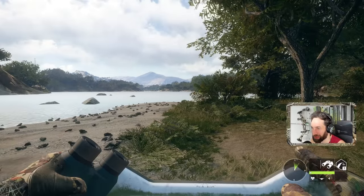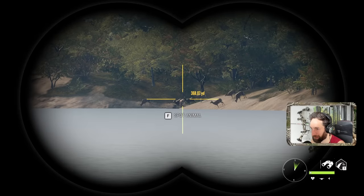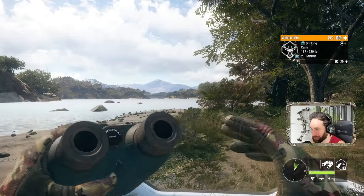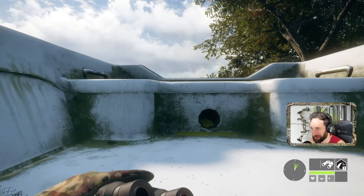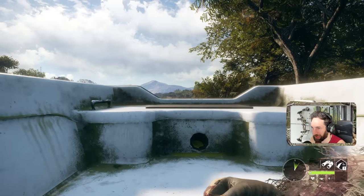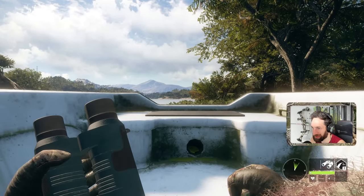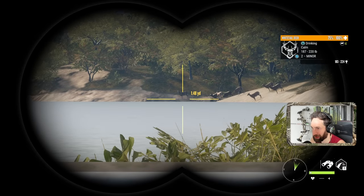And I don't think we're going to be able to call these bucks in. Not only that, the wind is blowing right directly towards them. But that is lined up absolutely beautifully for a 360 yard plus shot right there. So let's back up here and get up on the seat and go for a 360 yard shot. This is going to be epic. He's perfectly broadside right there.